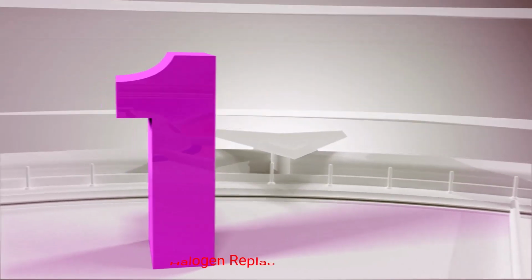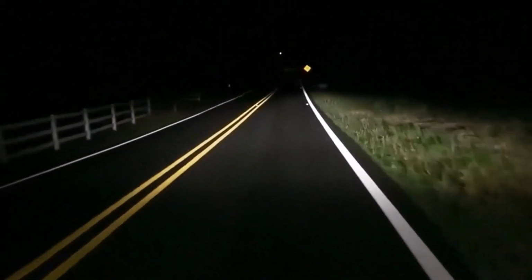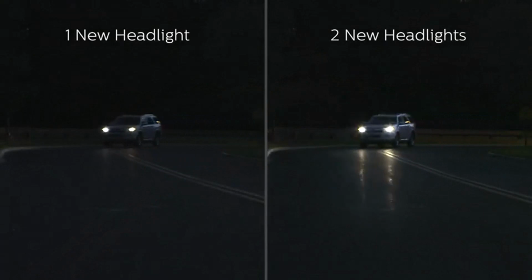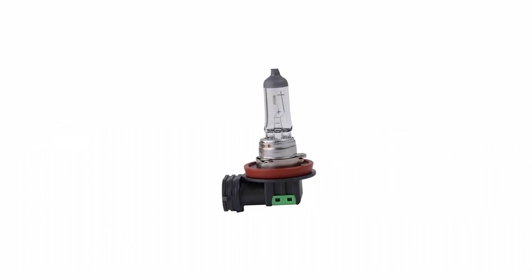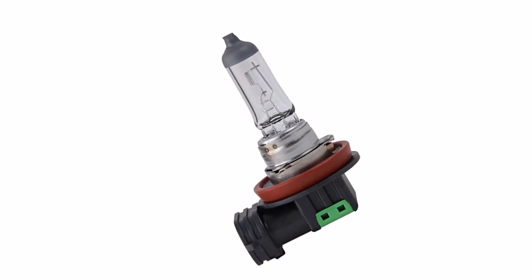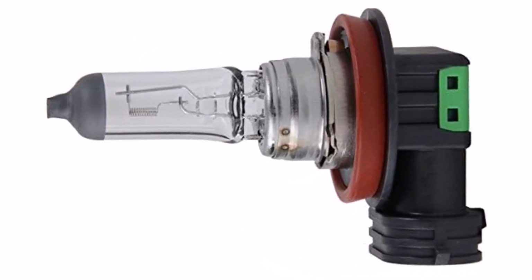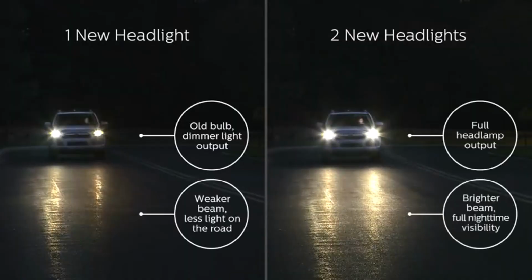Number 1. Philips H11 Standard Halogen Replacement Headlight Bulb. The balance of price and quality make this a perfect option on a budget. We get it. Sometimes budgets get tight. That in itself is frustrating. Throw in predatory brands that make it hard to know who you can trust, and suddenly it feels like there's no hope. Breathe. We've got your back. This option from Philips is likely just what you need.